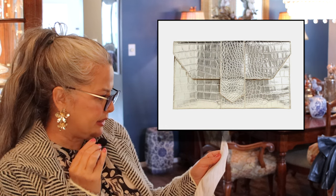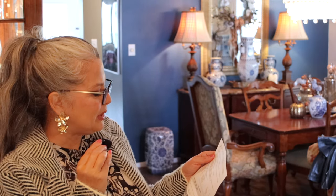I would pair this with this little clutch that my daughter borrowed, and I have no idea where it is. So, I would have to hunt that down. Let's see, what else they say?